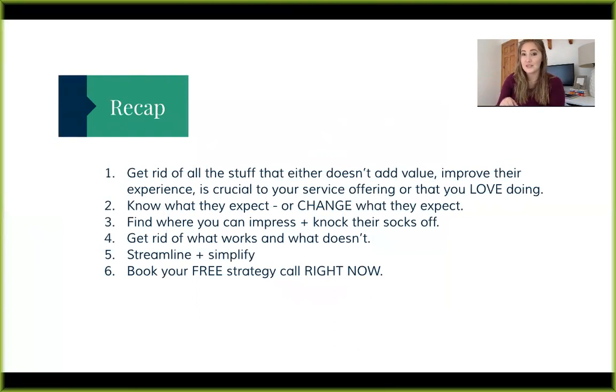Get rid of what works and what doesn't. So that means go through and actually take action and get to work on overhauling your business. I have tons of apps and tools that I can recommend to you guys as well. Check out rebeloffice.ca. It has a list of them, or just shoot me an email. And then go in and actually streamline and simplify.